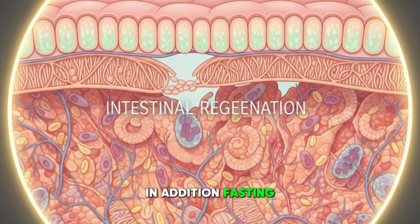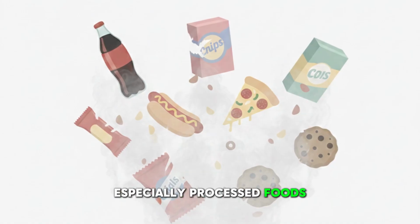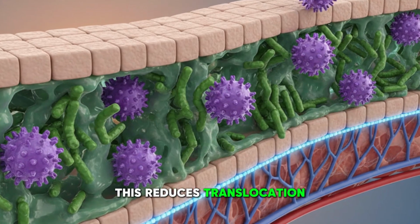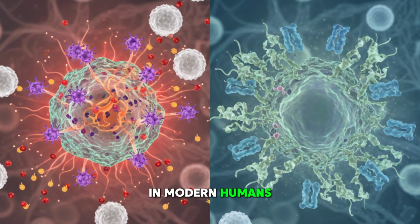In addition, fasting improves gut barrier health. When the intestinal lining is not constantly exposed to food, especially processed foods, the mucosa gets a chance to repair itself. This reduces translocation of lipopolysaccharide, which is one of the strongest triggers of chronic inflammation in modern humans.